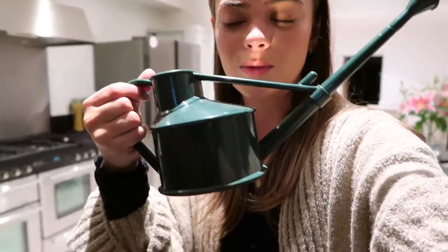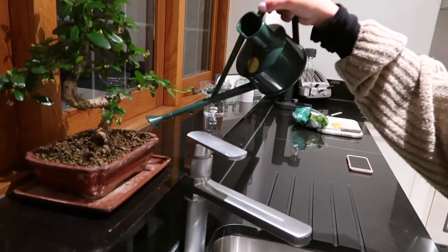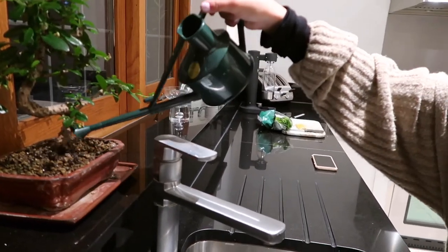It was dead. It died, yeah. Like completely died. It went brown and died. But I've got a little watering can, and whenever the stones get dry, I just water it a little bit. But yeah, if anyone has any bonsai tips, sorry if you can hear that shouting, it's my brother.